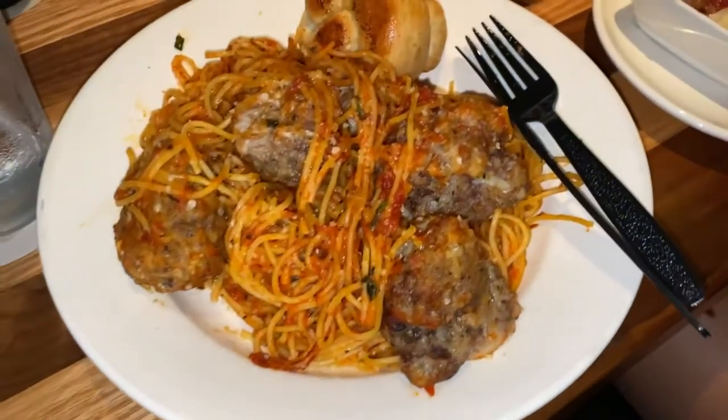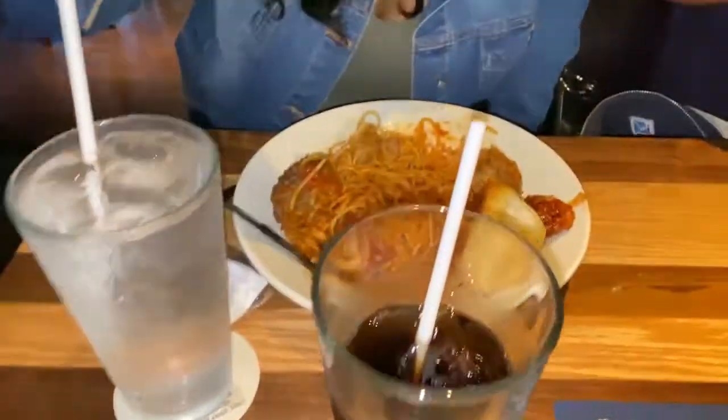All right, what's up, y'all? So I left my camera at the hotel, but we are at BJ's right now. I'm just trying to look at you. This is what everybody got. I got spaghetti and meatballs, boneless wings. Got ribs. We got the same thing.